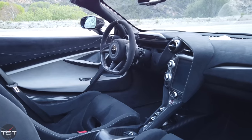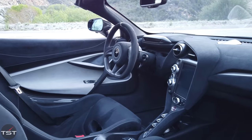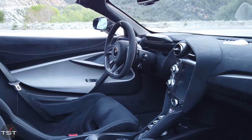This has 15% shorter gears than the 720, which is ridiculous. 15% quicker in-gear acceleration than the 720 Spider. So you have 0 to 60 in 2.7, advertised. Like every magazine has beaten the advertised 0 to 60 time in the other McLarens. 10.0 in the quarter mile and 0 to 124 in 7.2 seconds.